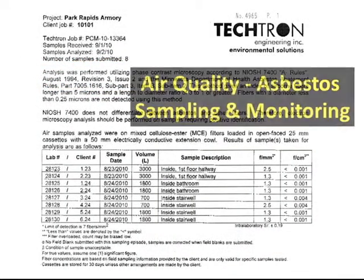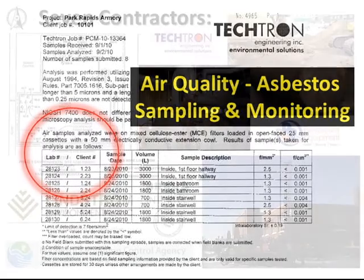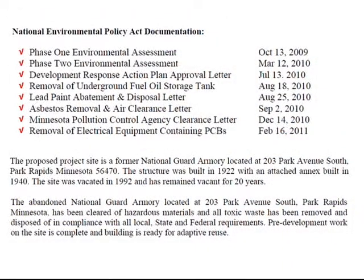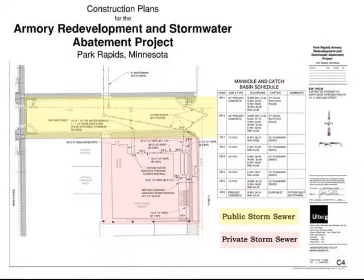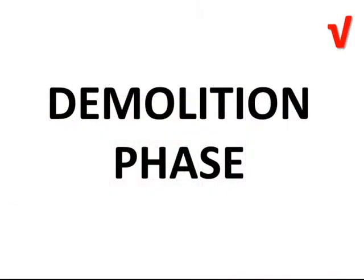And then in the actual abatement process, you need scientists on site to monitor and sample as you're doing the abatement work. This process involves 7 different licensed contractors to perform this work over a period of about 18 months to do the assessments, develop the response action plan, do the actual disposal and documentation for the removal of the asbestos, the lead paint, PCBs, fuel oil, and testing and removing the UST, underground storage tank, and then redesign the new infrastructure. Before we can redevelop the property, we start with a demolition phase.